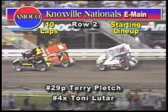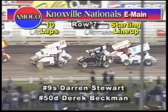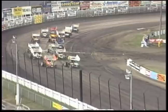The Dodge Durango now drops them off on the back straightaway. Tim Munson, Steve King up front, Terry Pletch and Tony Lutar row two. Jim Cameron, Brian Carlson make up row number three. And as the tightly bunched field now makes its way through turn number three and four, they hit the white chalk line and we are racing.